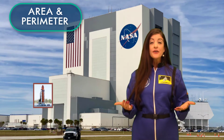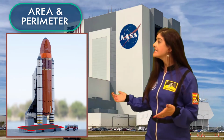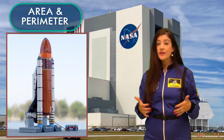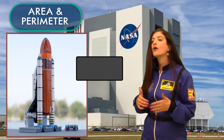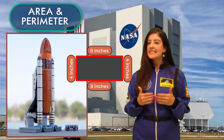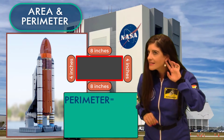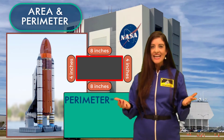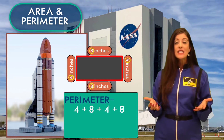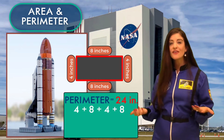Now, to figure out the perimeter of my hard stand, I need to look along the sides, like where I'm going to build a fence to protect my shuttle. I know that when I go to figure out perimeter, I make sure to count all the sides of the object. Now, what is the perimeter of my hard stand? Right! 4 plus 8 plus 4 plus 8 equals 24 inches. My perimeter is 24 inches.